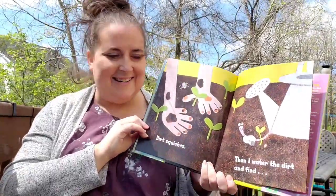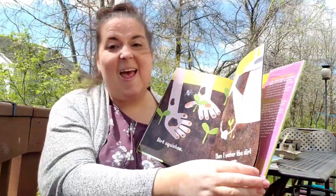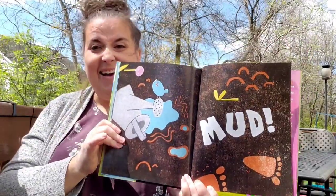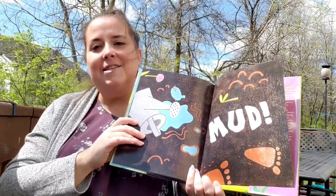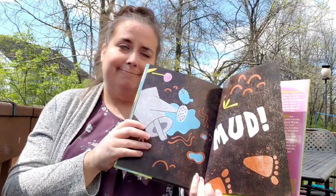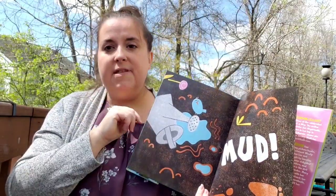Dirt squishes. Then I water the dirt and find, oh, another favorite thing of my kids. Mud! Oh, squishy, squishy. Oh, I didn't show you our mud pit. We literally have a spot where my kids just make mud. It's so gross, but they love it. All right. Okay, so I need to go find my worms.